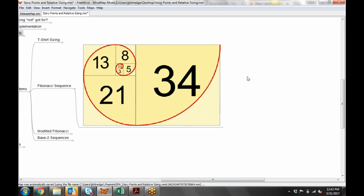The next is a pure Fibonacci sequence, and I don't know how into math you guys get, but the Fibonacci sequence has some great things around spirals and mathematical properties, and we won't get into all of that. But basically, in the Fibonacci sequence, every number is the sum of the two numbers before. So, 1 goes to 2, 1 plus 2 is 3, 2 plus 3 is 5, 3 plus 5 is 8, 13, etc. And you end up with this nice spiral. So that is a pure Fibonacci sequence.